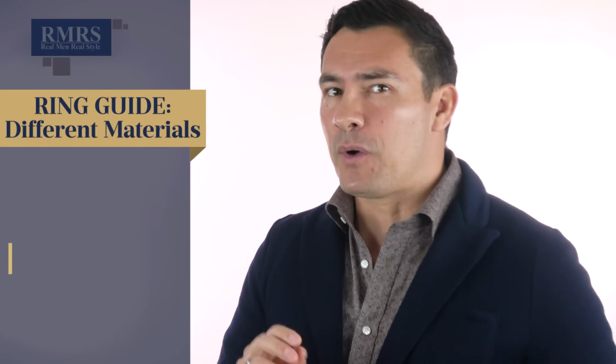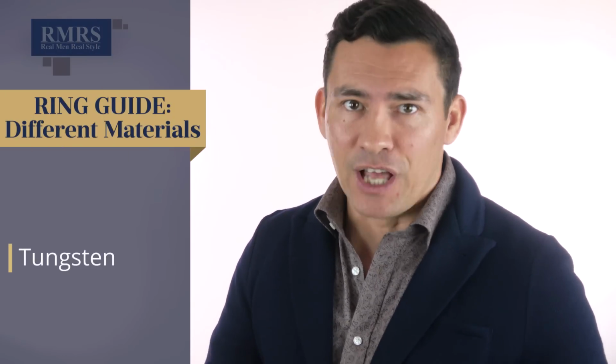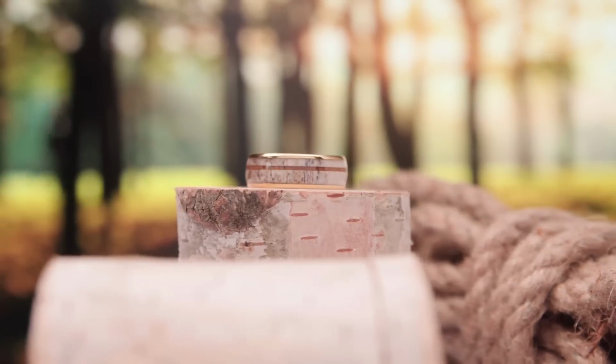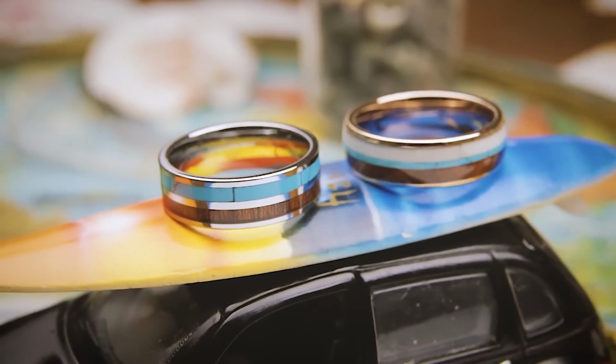The next ring material I want to talk about is tungsten. And guys love tungsten. Why? Because it's so hard. It's so tough. Now, there are some drawbacks to this. It is brittle. It's very difficult to rework, to recut. So this is something, once basically the ring is formed, you're pretty much not going to resize this thing. That being said, this is going to be one of the hardest metals you can get out there, and it's also relatively affordable. So that's another good thing.